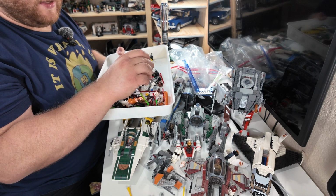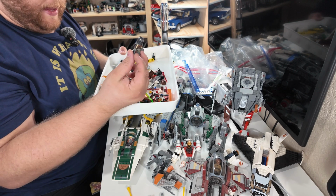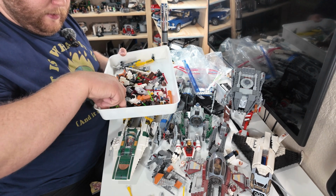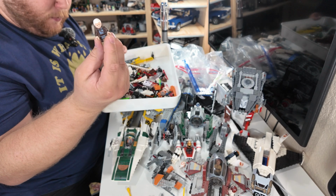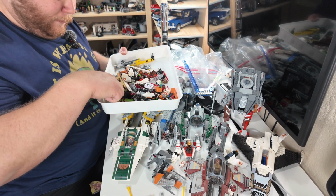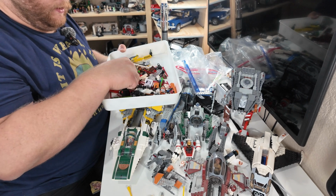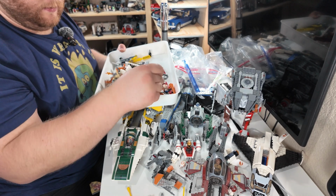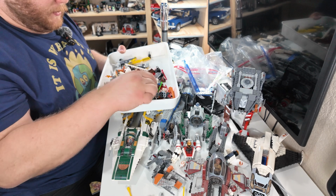We have something with a red screen and a fan on it. We have a Mandalorian. We have more first order. We have another first order. Almost looks like Han Solo, but I know better. We have another trooper. We have another R2 type unit. We have another first order officer.